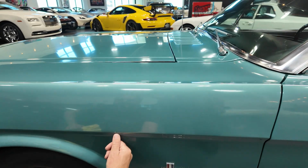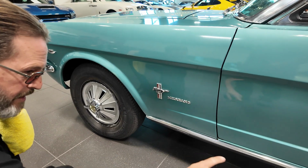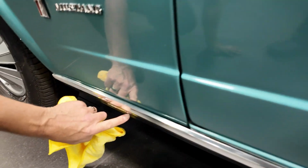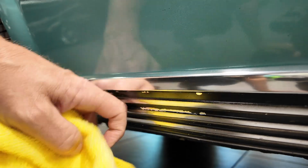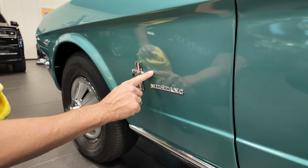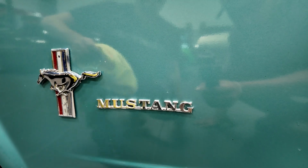Okay, here's where we first started talking. So here's a chip. That's called a chip, folks. Down here, the chrome, once again, is all nice and straight. There's a little patina to the chrome where the black wore away down here in this section. But, I mean, you get it. We're in great shape. Okay, working our way back up into the paint. I see a couple small itty bitty chips right here, one right there. They're very, very tiny.